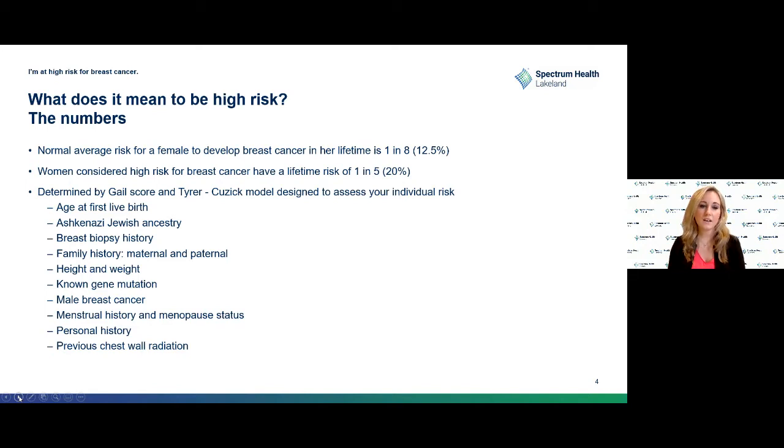This slide talks about what it means to be at high risk. So normal average risk for a female to develop breast cancer in her lifetime is 1 in 8. So 1 in 8 women will develop breast cancer. This equals out to be about 12.5%. Women considered high risk for breast cancer have a lifetime risk of 1 in 5 or 20%.